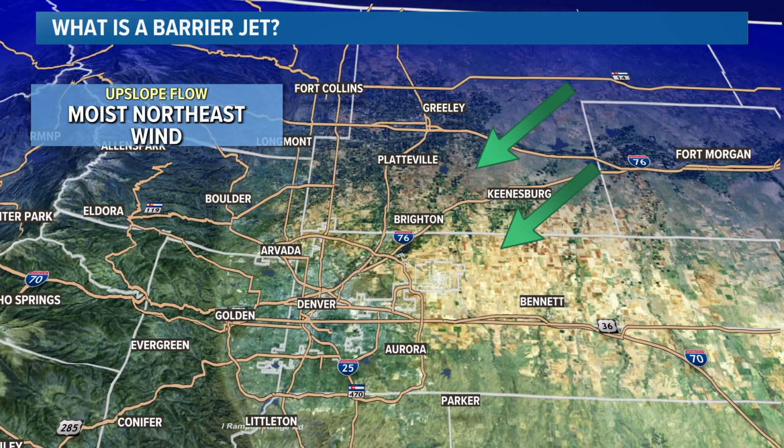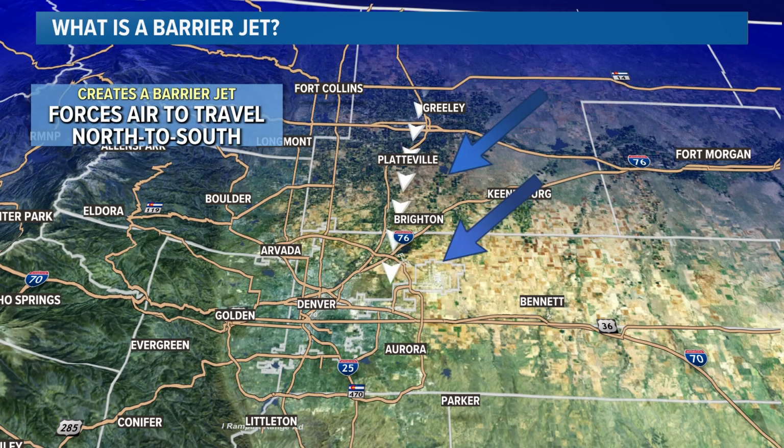We got a wind out of the northeast, upslope flow, right? When it goes against the mountains, that wind is forced to go parallel to the mountains, and it creates a little narrow ribbon of just stronger wind, something we call a barrier jet. It's essentially kind of an invisible wall, preventing some of that deeper moisture from making its way into areas not affected by it. So that moisture was kind of souped up there in the Denver area, and this barrier jet meant that a lot of those areas east of the city were shut out from the storm.